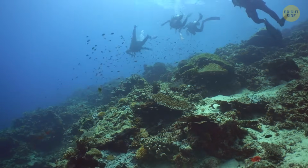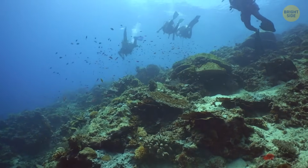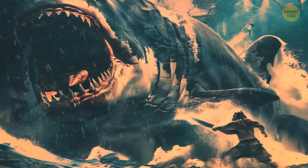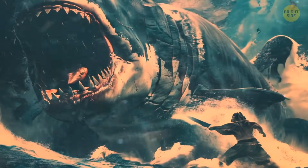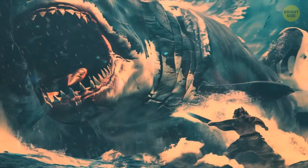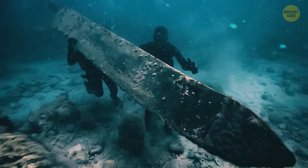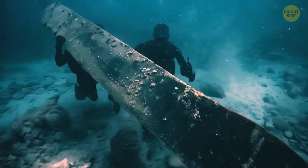A group of divers in Madagascar were shocked when they found this 7-foot monstrosity of a knife on the seafloor. The speculation started immediately, and many said that the knife was from some giants that had fought megalodons and lived on Earth thousands and thousands of years ago. That could make a nice story, but the knife is most likely a movie prop that was lost at sea.